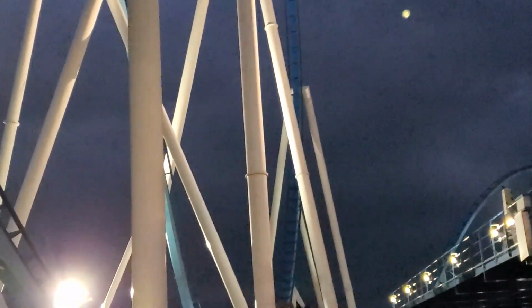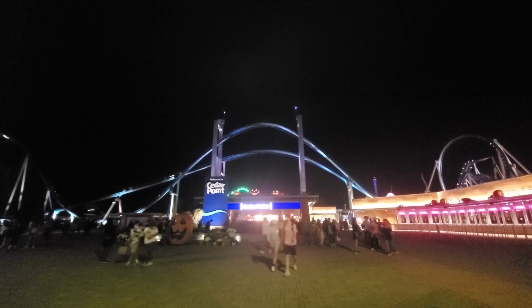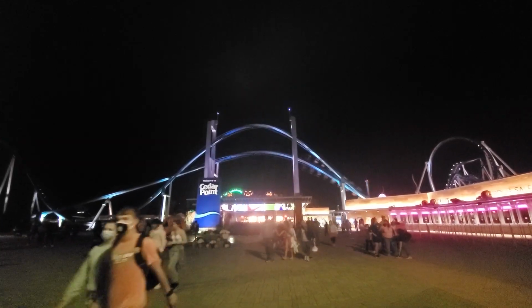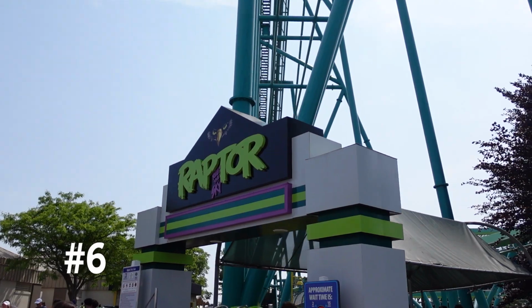It's number 7, and I know that a lot of people might argue with me that I put it over Magnum. I don't care. You roller coaster enthusiasts out there, this is my list. These are my favorites. Number 6 is Raptor.